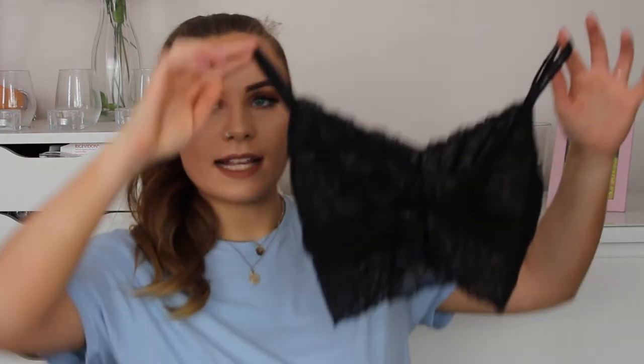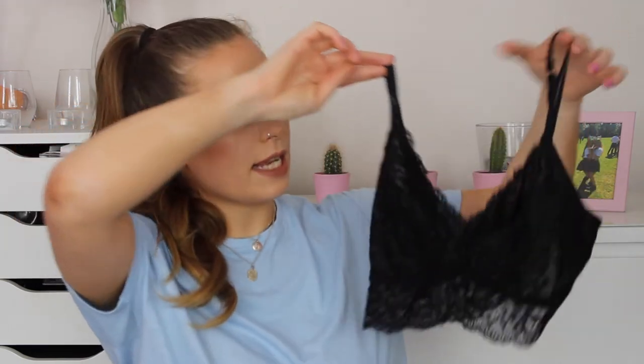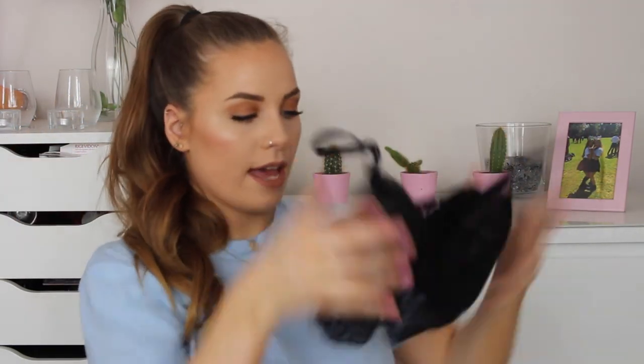I then popped into M&S and I just got this cute little lacy black bralette. Not really much to say, just a plain black bralette. This was £9.50. Yeah, just a black bralette.